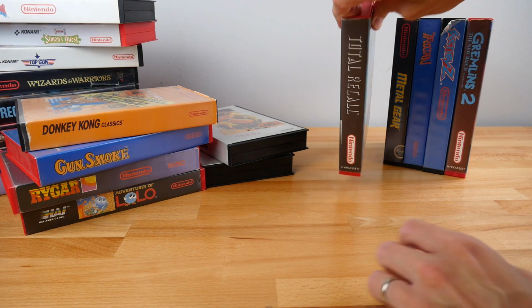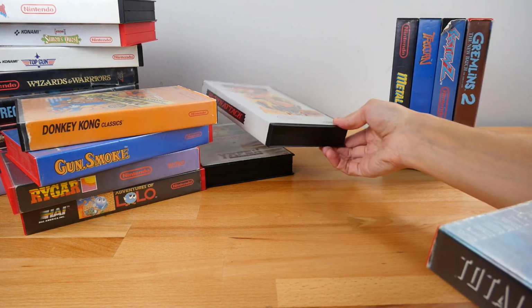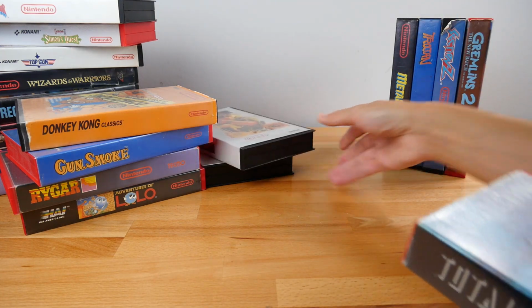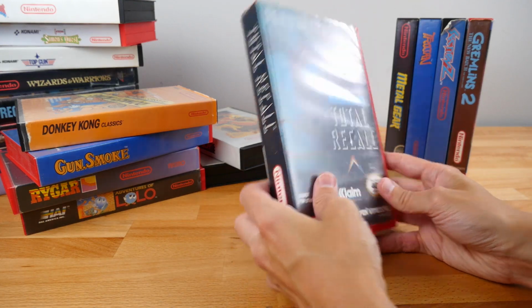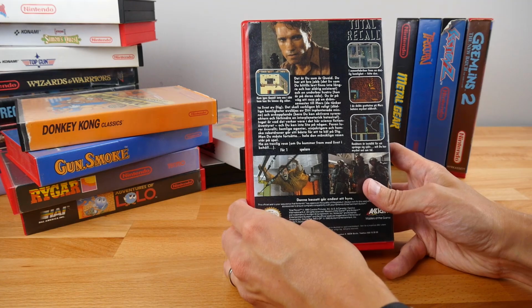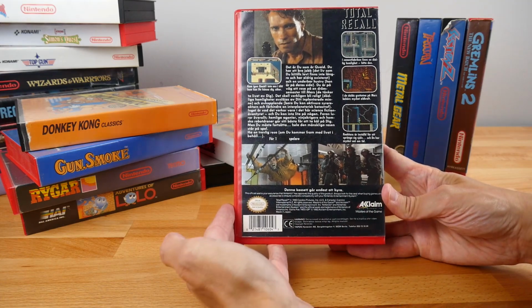We have an extremely annoying game. Also, I will say they make a very satisfying chunk. So this is a big piece of plastic, right? Total Recall. Frustrating as hell of a game. Never got very far in this one. It's super frustrating, very hard to play.